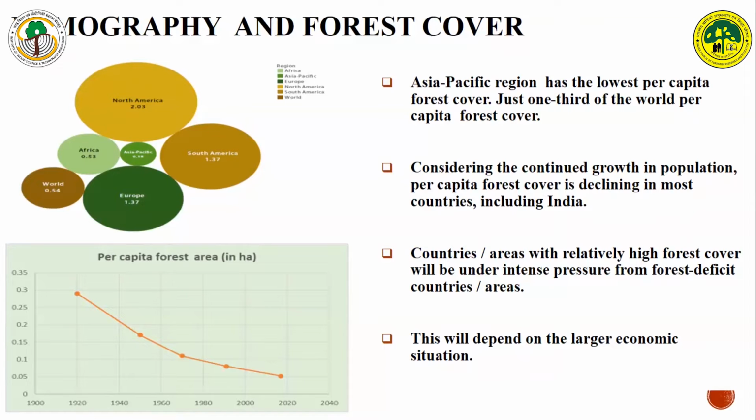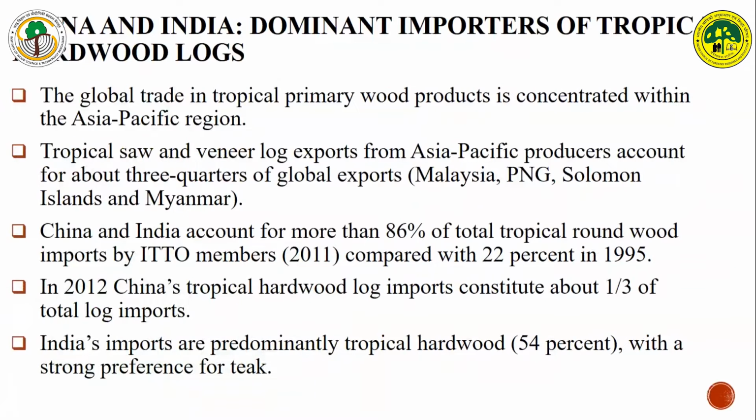And of course, this will depend largely on the economic conditions. Over time, in this graph, you can see a decline in per capita forest cover from the 1900s to the present. Obviously, it is due to the growing population and the economic crisis as well. China and India are now the dominant importers of tropical hardwood logs, and the whole trade in tropical primary wood and wood products is constant global exports.